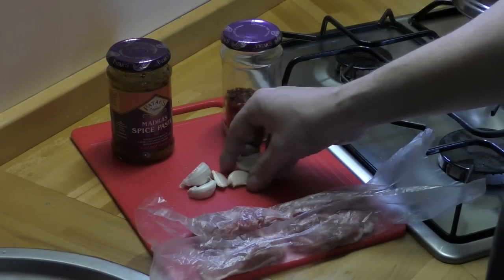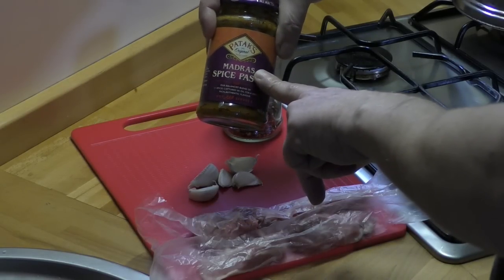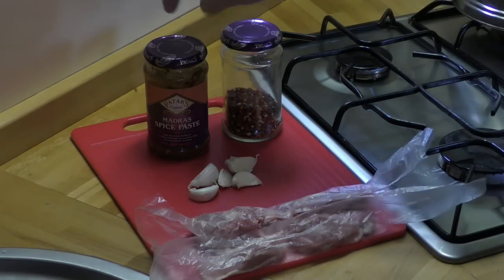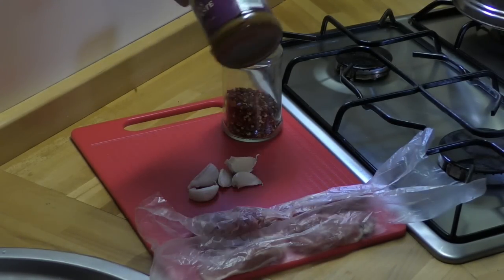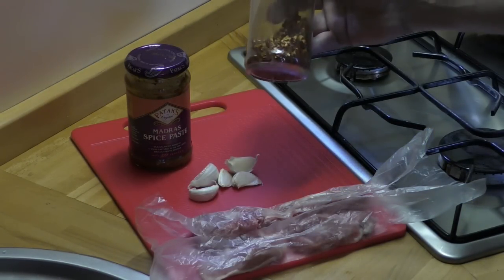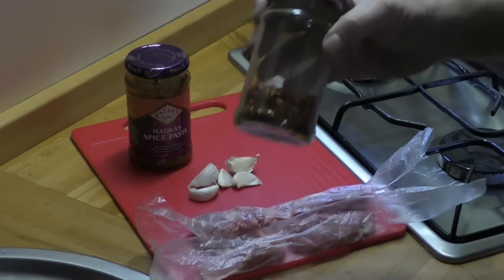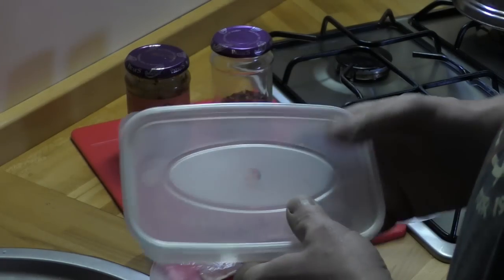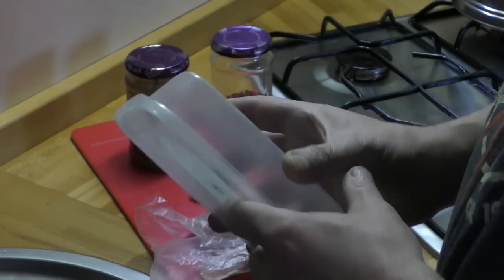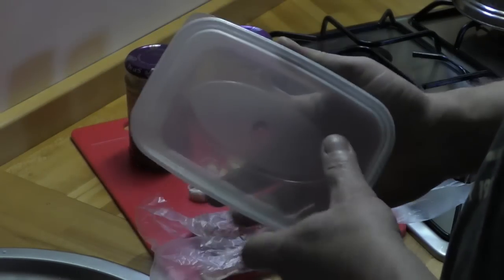Some garlic, 5 cloves there. Patak's Madras spice paste. I used to experiment mixing my own spices, but it's a whole lot easier just to use that. All good ingredients. And then the extra kick bit are dried chili seeds. These are very, very hot. Then of course you'll need a container to marinate the lamb in. And this, funnily enough, is an old takeaway lamb vindaloo container.